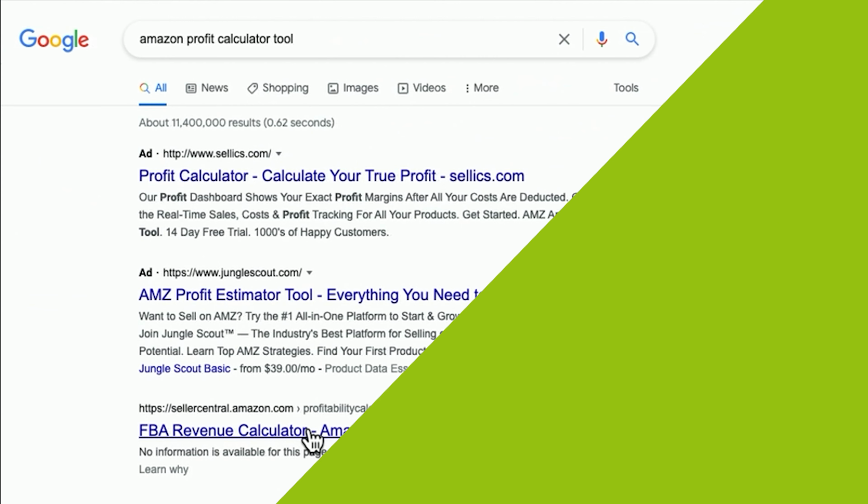So Seth, you're saying I can never launch a product that is bigger than this measurement, 18 by 14 by 8? Not at all. If it is bigger, make sure you know what the fees are so that you know that you're going to be a minimum 40% profit margin.